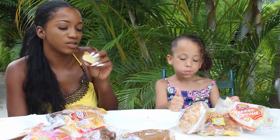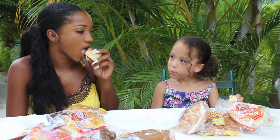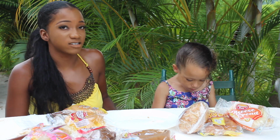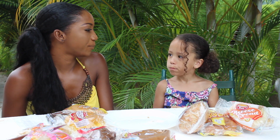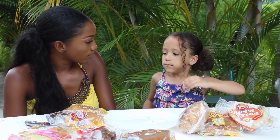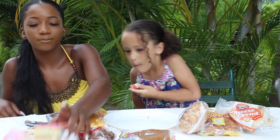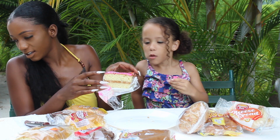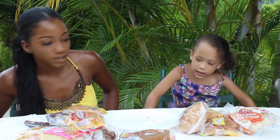This is good. It's really sweet though, and it's really dry. You would have to drink something with this. You taste the icing. It's not like the best cake ever, but it's okay. I'll give it a 6. What would you give it? 12. Yeah, it's not bad. There's pink icing, and it's really sweet. It's good. I used to be able to eat the whole thing when I was younger.